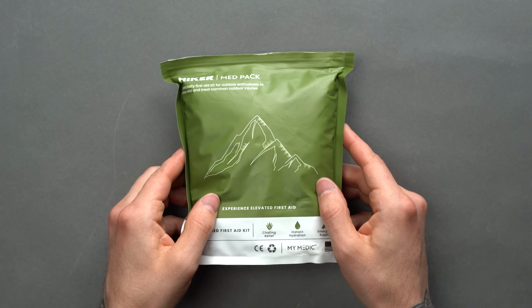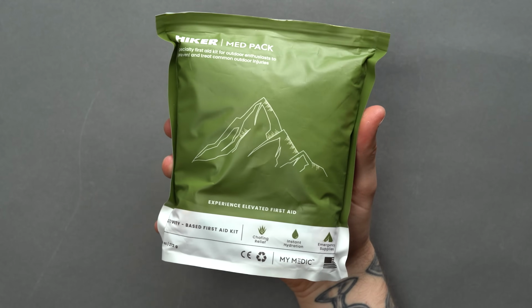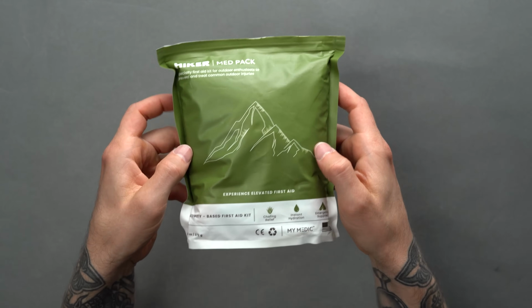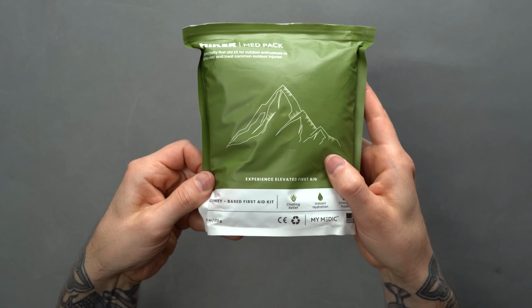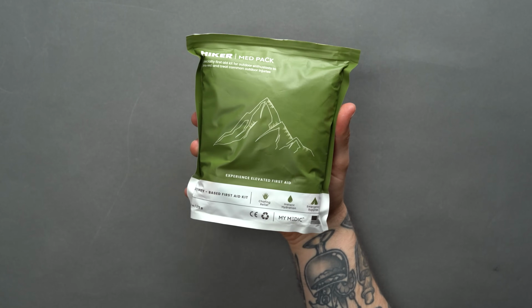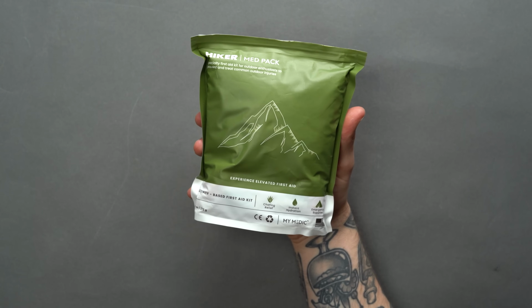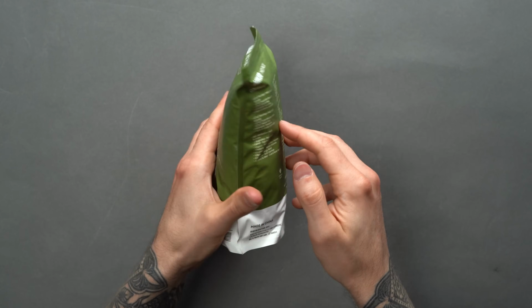When you're heading out on an adventure, you need to be prepared for a worst case scenario. Enter the MyMedic Hiker Medic Med Pack. The MyMedic Hiker Medic Med Pack is an essential compact first aid kit tailored for hiking and outdoor adventures. Weighing 9.6 ounces and measuring 8.8 by 6.75 by 2 inches, it's designed to be lightweight and portable, easily fitting into day packs or larger gear setups.